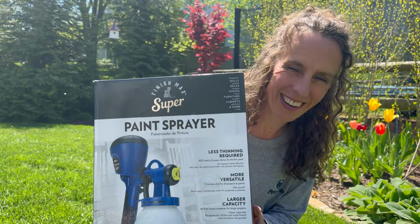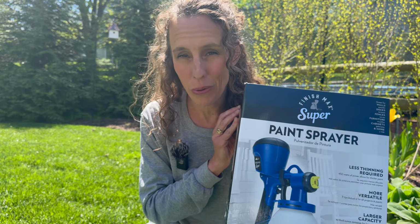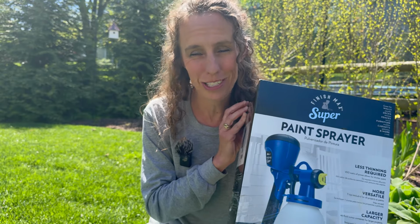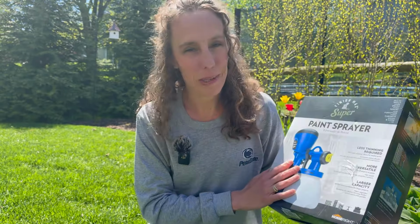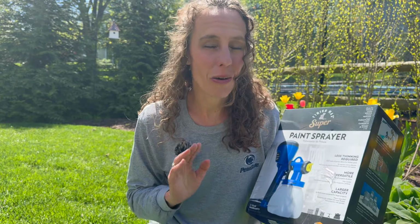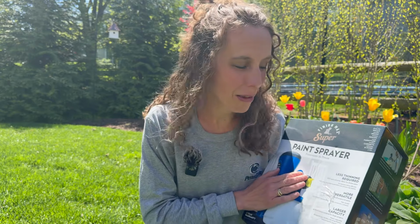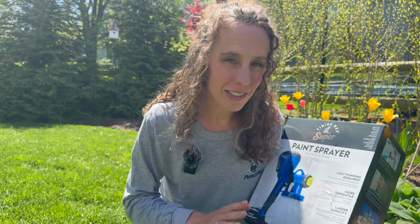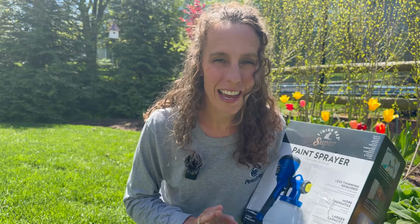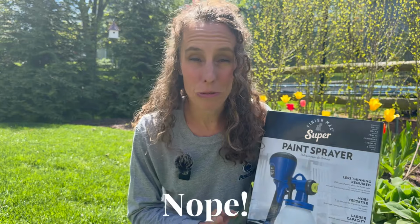And then what I'm going to use to paint these obelisks is a paint sprayer. I got this off of Amazon. I've never used a paint sprayer before, so this might be amusing. I'm not sure how it's going to go, but I'm going to try it out. I knew that these would be too much of a pain to use a brush, so I decided to venture into a paint sprayer. So let's take this out of the box. I am going to get it all set up and hopefully it will be successful, and these will be painted in a rather short amount of time.